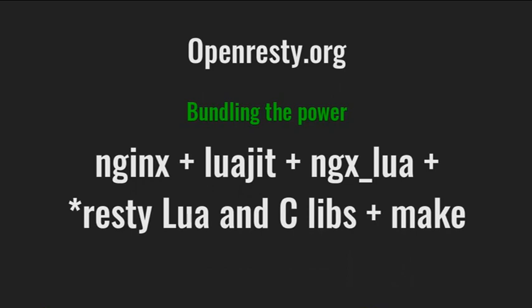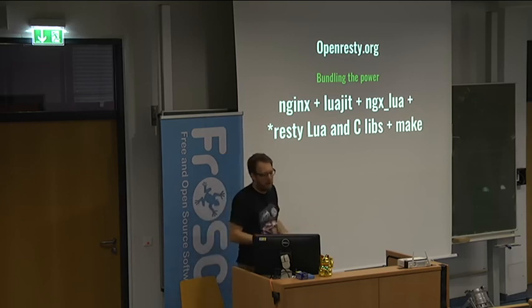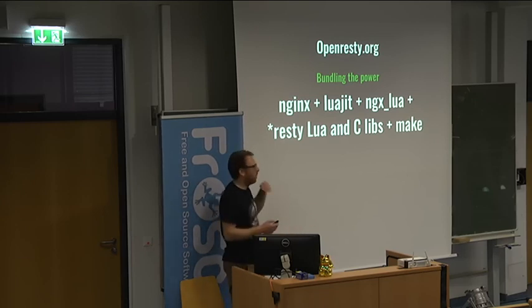it's actually a combination of nginx, LuaJIT. They used LuaJIT. They could also use Lua as well. Nginx Lua, I mean the integration. RESTy Lua modules and clips, meaning aggregating a lot of stuff from the community and packing it in the right space, so that you have a rich environment that you can start with, and a normal makefile. That's very handy. You download OpenResty, make install.